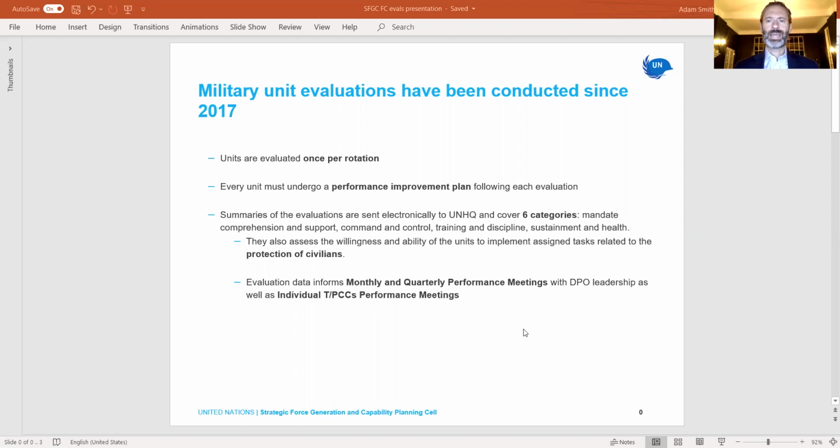These summaries contain the main 6 categories of the evaluations. That is mandate comprehension and support, command and control, training and discipline, sustainment, and health. We added extra questions last year on protection of civilians, both the willingness and the ability of the units to implement their tasks related to POC.